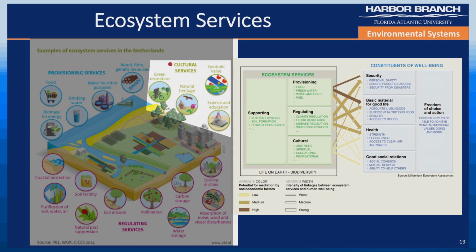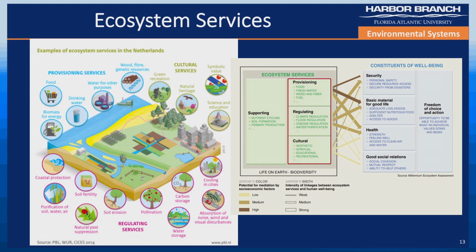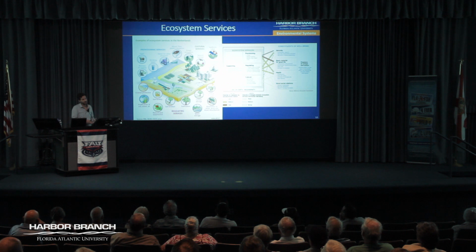Then behind the scenes, more so, are the regulating services. And these play a really big role, although you don't see them and they're hard to quantify. These are things like carbon storage, nutrient storage, water storage, pest suppression. And so those 3 fall over here. And notice they're separate from the supporting services. The supporting services is more like the glue. So these are the things that are required to maintain this ecosystem intact. And these are the things that you really take for granted, right?